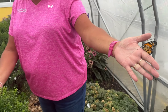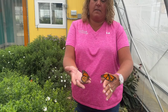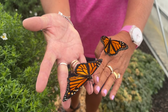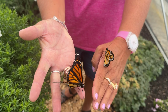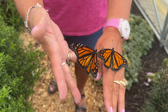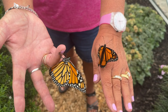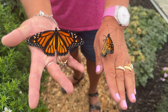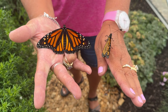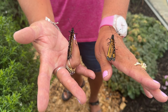Females, on the other hand, and we'll see if I can get this one. Females, on the other hand, do not have those black dots on the bottom wings, and that's how you know the difference between the males and the females. Hopefully you're able to see in the video the difference. And with them staying on my hand and being side by side, that might even make it just a little bit easier.